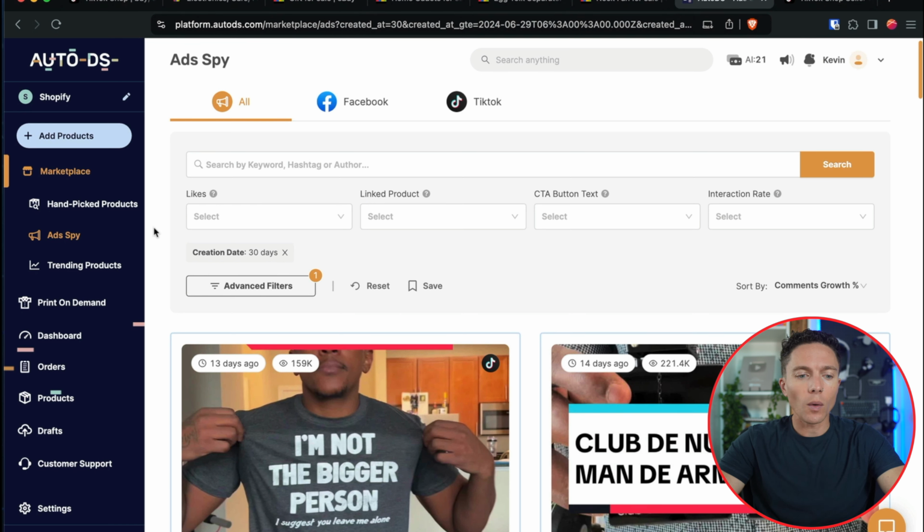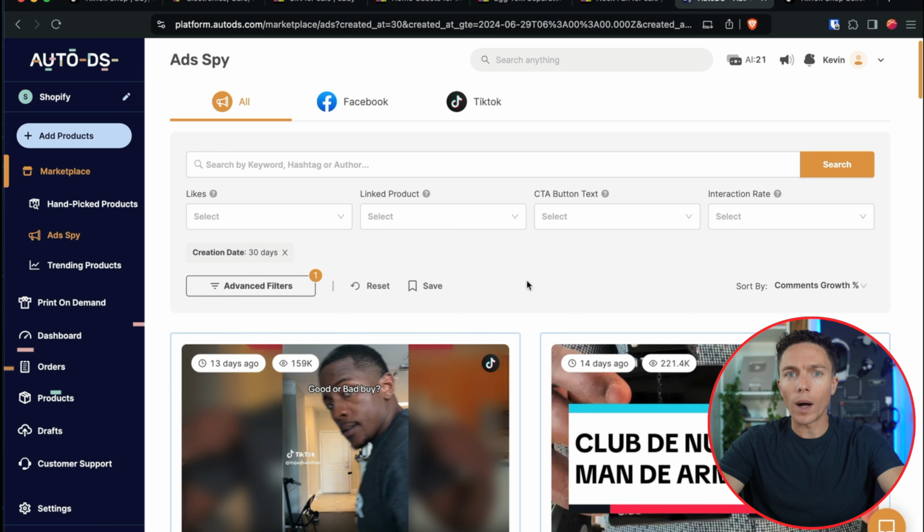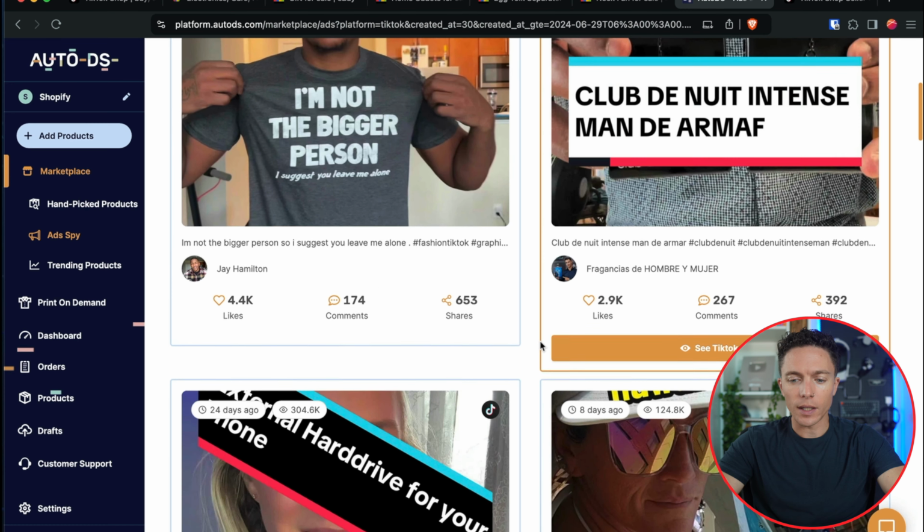So right inside of here, what I'm going to do is on the left here, there's a great tool in here that's called the Ads Spy. And what this will actually find for us are different advertisements on TikTok for products that are being sold. And we can see how well they're doing. So I'm going to click on TikTok. We're not going to look at Facebook ads. We're only going to look at TikTok ads and TikTok videos.